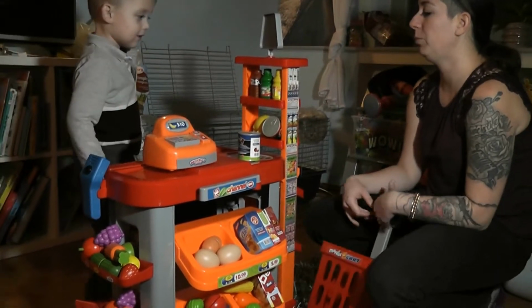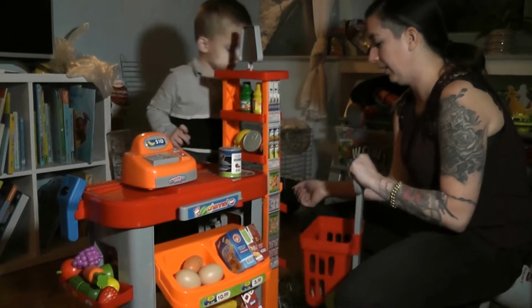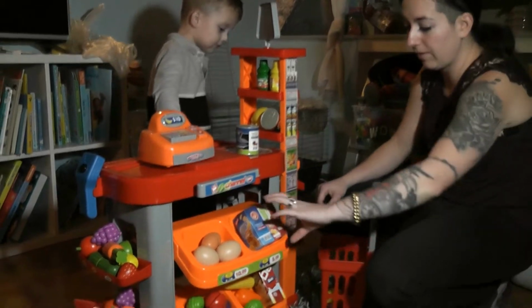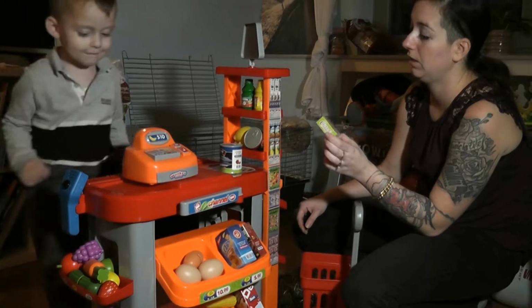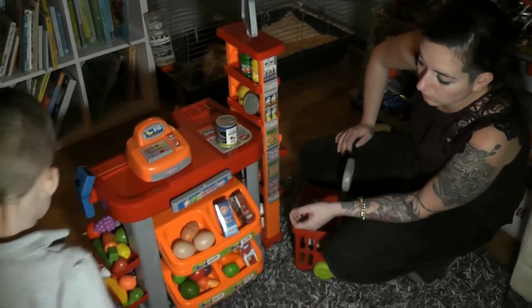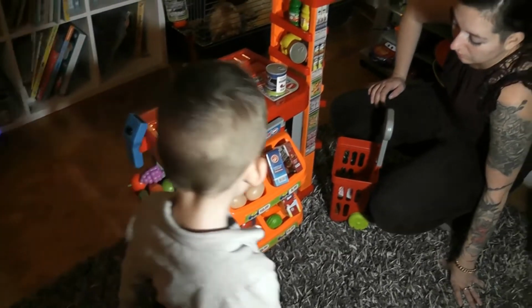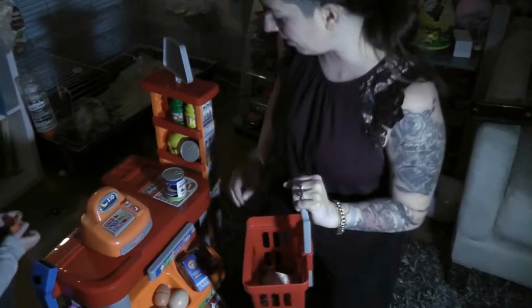What do you want to get? Can I get chocolate milk, please? Okay. And then I guess I'll take your bunch of bananas. Okay. Oh, and you have candy? Yeah. Are they sugar-free? Yeah. Okay. And I need mushrooms. Do you have any mushrooms? I do have mushrooms. What's a mushroom? Oh, here it is. That's a mushroom? Yeah.